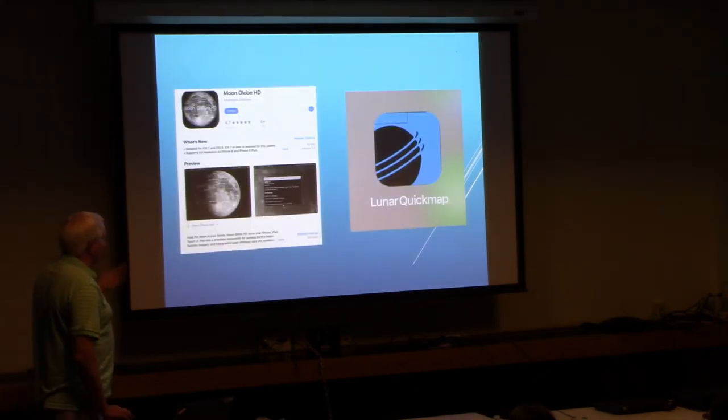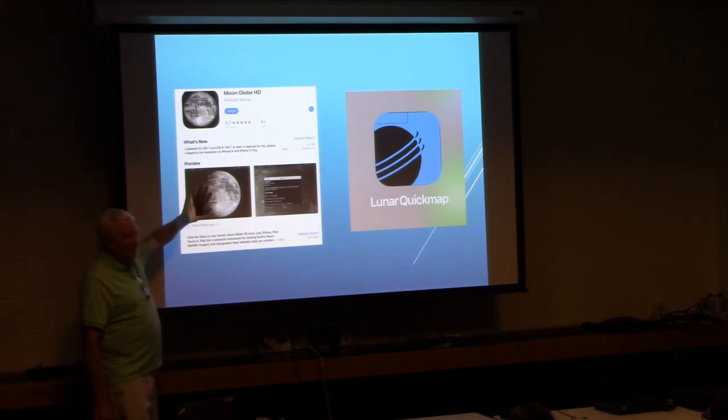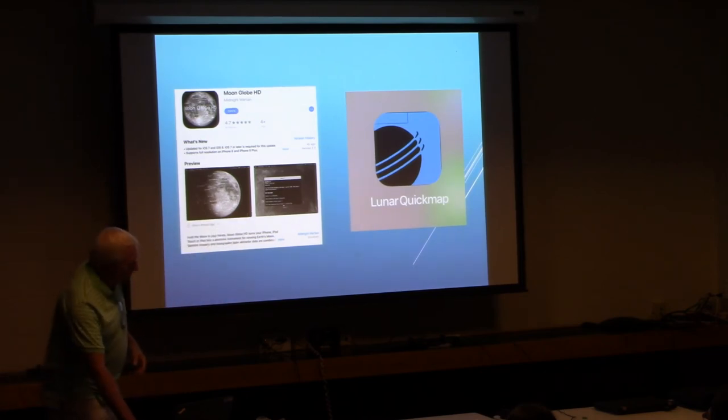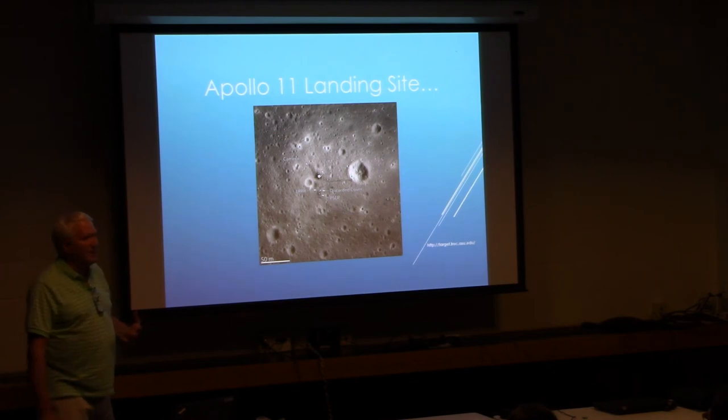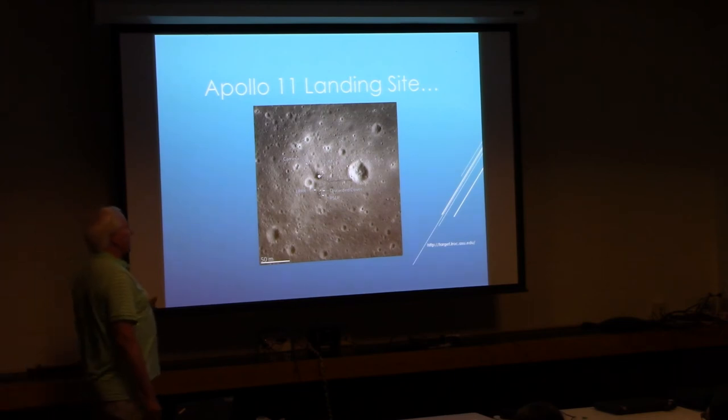You can also go online. I love Moon Globe HD. I think it cost me $2.99, but it was a worthy investment. And then on the web, the Lunar Quick Map. That's Lunar Reconnaissance Orbiter imaging. And if you really want to get close to the moon, if you really want to see the flag, then find the latitude and longitude of the landing sites and go there.